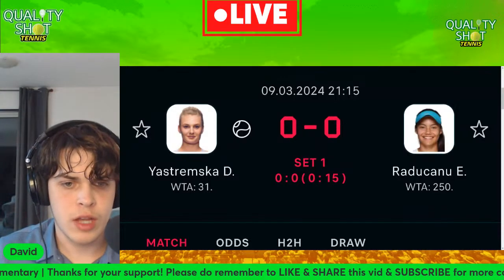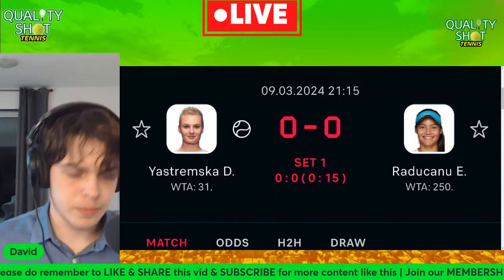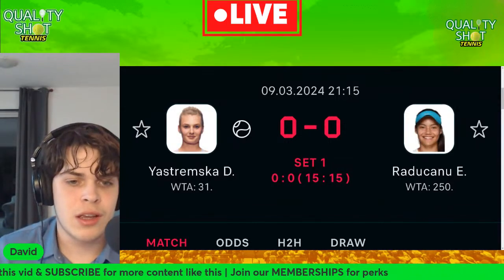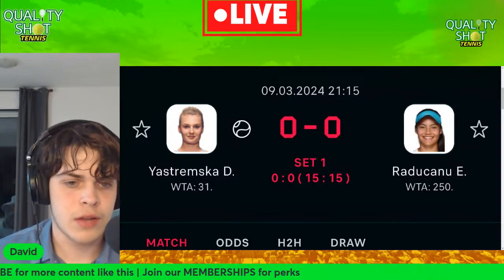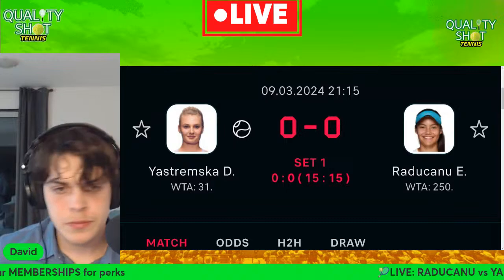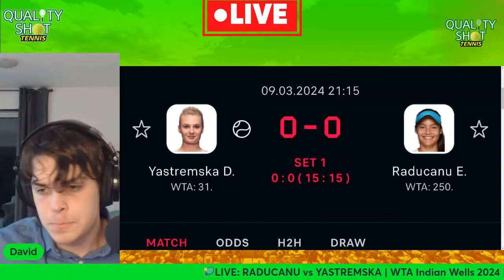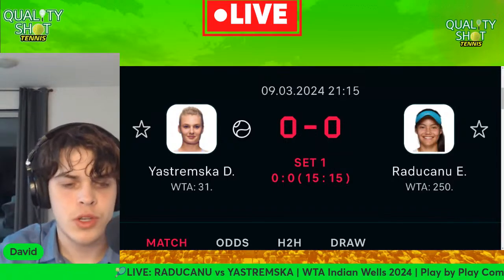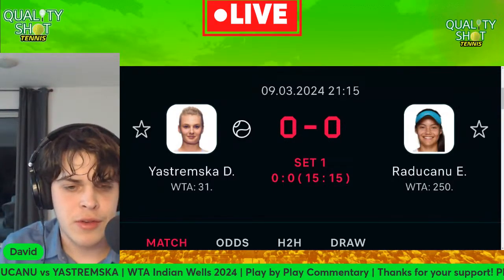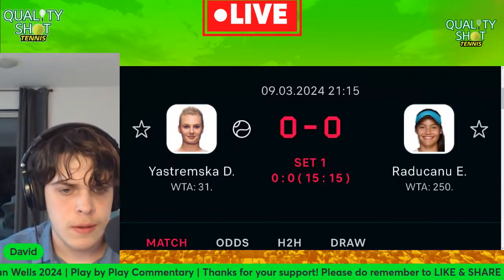Backhand, forehand of Emma. Forehand Yastremska on the run. She's found the line as well. That was a great forehand. Definitely has the height advantage on Emma. She can get those shots on the run, get a strong arm, a strong racket to it. See there, more than enough time as well. The courts aren't that fast in Indian Wells, one of the slower hard courts on the tour.